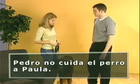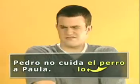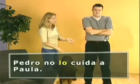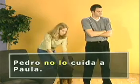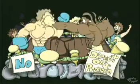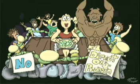The object pronouns always beat out the word no, so they get to be closer to the verb. So, in the sentence Pedro no cuida el perro a Paula, when we replace the el perro with lo, we tuck it right in between the no and the cuida. Pedro no lo cuida a Paula. So, to sum up, the direct object pronoun always beats out the no in the battle over who gets to be closer to the verb.